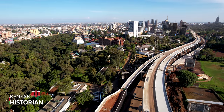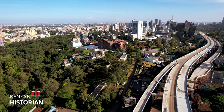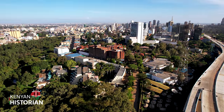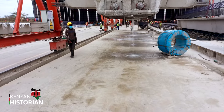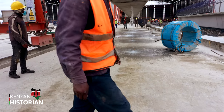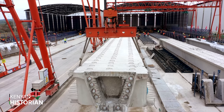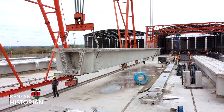The cushion, a minor but crucial modification to the standard reinforced concrete. Once the casting of concrete is done, it's left to cool and harden before being pre-stressed. It's what will make the expressway stay stronger and durable. This is the Kenyan Historian, and my name is Enoch Sikoli.